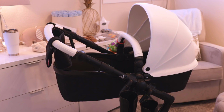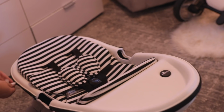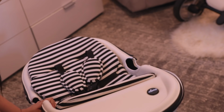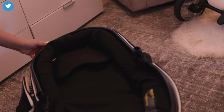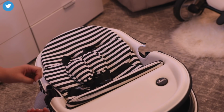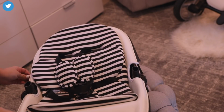Okay, so it's really awesome, first of all, because it's a bassinet, and then when he gets older, it converts, there's another seat that comes with it. It's really cool because the bassinet fits inside of the second seat. So when he is bigger, we can put the bassinet in there, and it's safe and clean and won't get dirty. And then we can use it for our next baby.